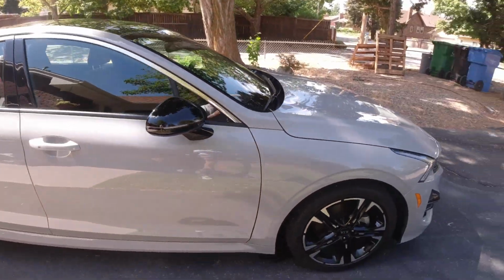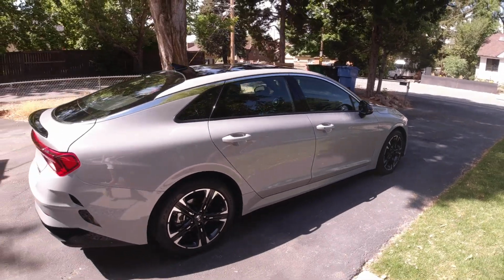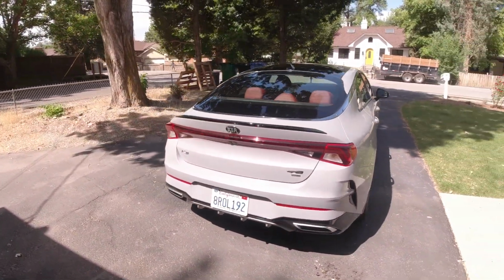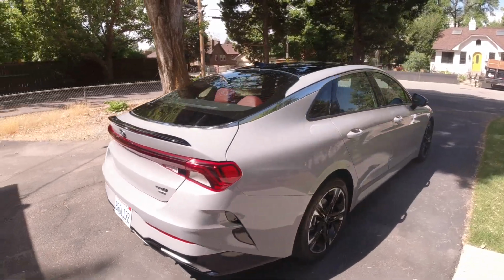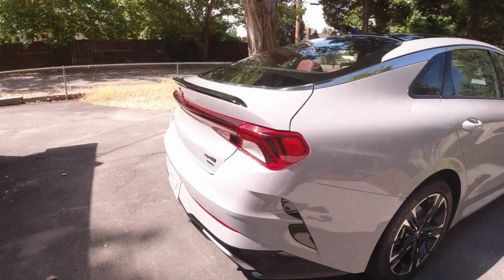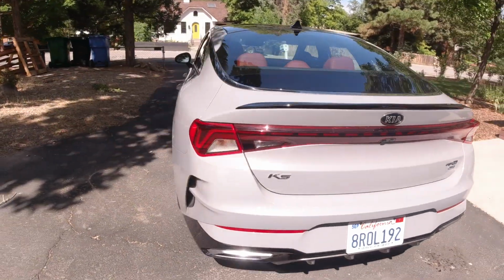This color's fun. It's a milky gray. I believe it's an extra cost option. Costs a couple $100 extra. Around back, it's got a really gradually sloping rear deck here with a pretty short trunk lid. And then it has this lighting strip that runs all the way across the rear trunk.